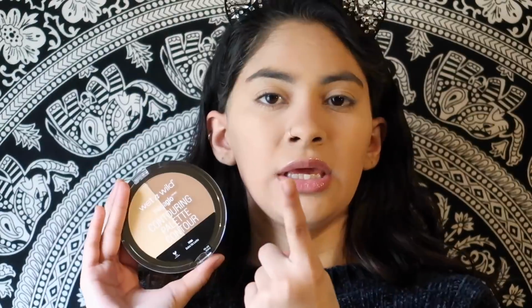This is actually the contour that I use on a daily basis when I do my makeup. I love this contour. It also comes with a highlighting shade. I don't really use it much, except that I use this highlighting shade to sculpt out my contour. So we'll do that today as well.